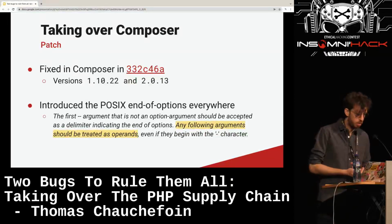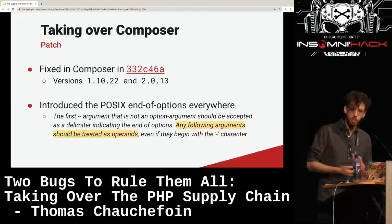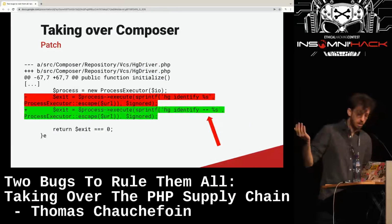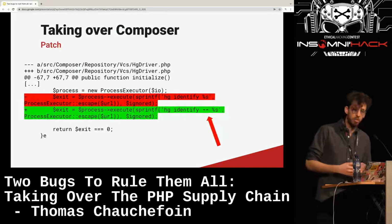So they had to fix it in Composer because Packagist was using Composer and the vulnerability was in Composer itself. So they just released a new version of Composer. And basically to prevent argument injection, you add 2 dashes. It's called the POSIX end of option marker, and it prevents the interpretation of any value after these 2 dashes as arguments. So basically the patch is just a few new characters. It's over every existing VCS driver, so the patch is pretty large, but I mean, it's just 2 bytes every single time.